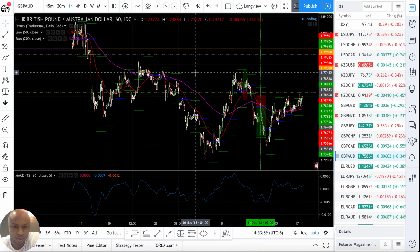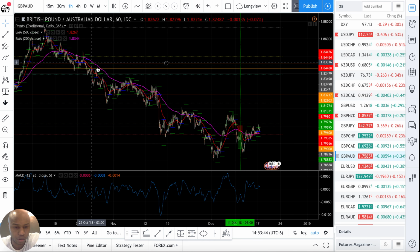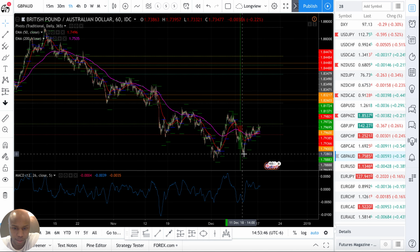Man, the market wasn't really like, yeah, it was pretty down. Okay, cool. That's why I like zooming out. So we were down, and then we had like this double bottom.